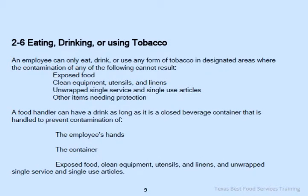Eating, drinking, or using tobacco. An employee can only eat, drink, or use any form of tobacco in designated areas where the contamination of any of the following cannot result: exposed food, clean equipment, utensils, and linens, unwrapped single-service and single-use articles, or other items needing protection.